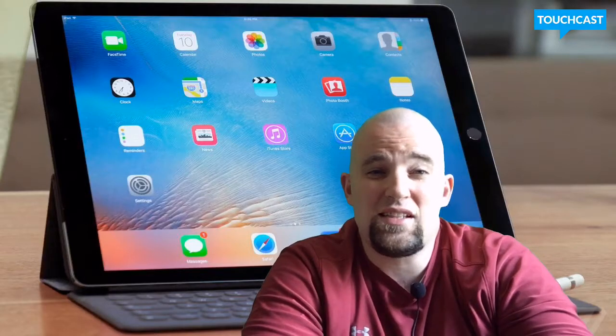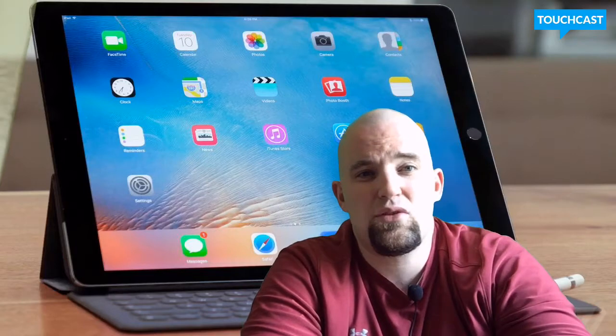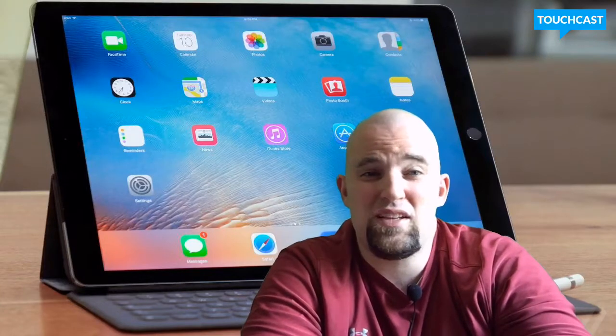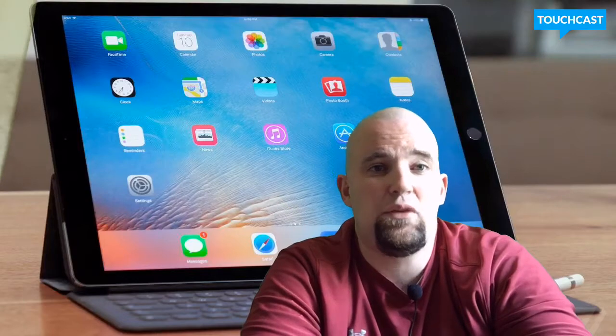I wonder if the cost is a little high for schools at this point, and I think schools might be better served with a MacBook Air. But as far as a work device, this is actually the first device I've seen that I think I can move past my MacBook Air as being an everyday work device.